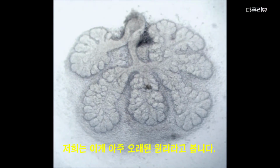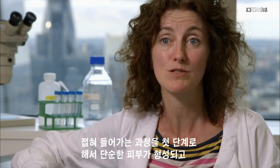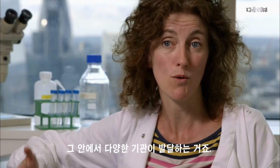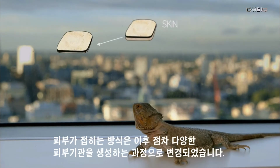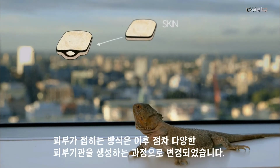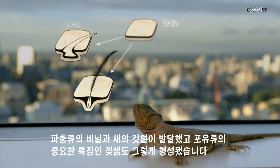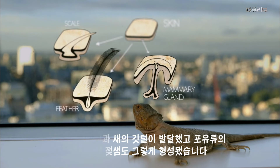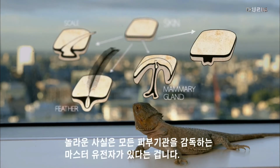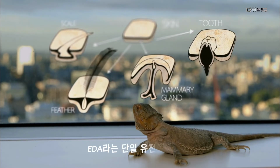We think that this is a really ancient principle. It's this sort of folding that was one of the first steps to be able to then go on from a very simple skin to something with lots of different organs developing within it. Once the process of folding skin was in place, it could be modified to produce all kinds of skin organs, from a reptile's scale to a bird's feather, and even that defining body feature of mammals, mammary glands. And what's surprising is the formation of all skin organs is controlled by a single master gene called EDA.